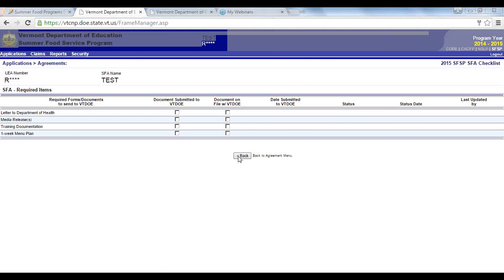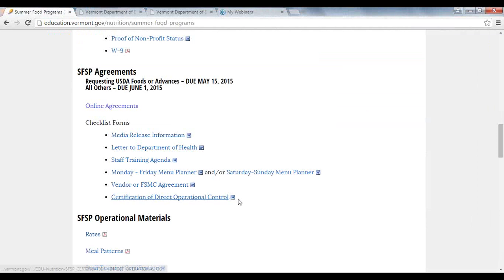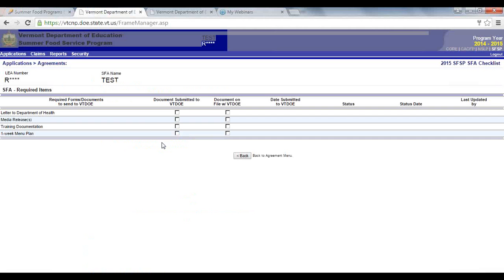So there's a form about management and control, the certification of direct operational control. If you are vending, there's the food service management form. So there are additional things, but the four that Derek was showing us are the basic four that everybody gets. It's just for me to know that you're going through and doing the task that you're required to do. While all potential checklist forms that may come up are available on the website, the ones that you'll need to submit are populated here based on your responses.